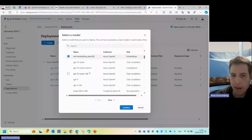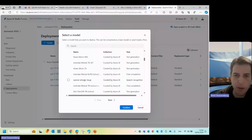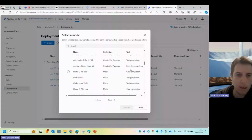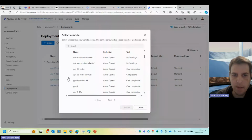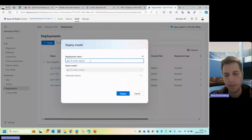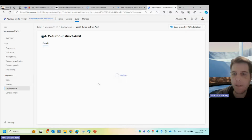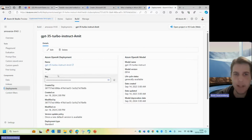We can also use Mistral, Falcon, Whisper if we want speech recognition, and Llama 2 from Facebook. We can use the smaller one, we can deploy the bigger one. But again, the deployment is super easy. We click next, and then deploy. Let's just see one example of Turbo Instruct. Let's confirm. Let's give it a name, Amit. I can give it any name that I want. I click on the deploy part, and in 2 seconds, I have it deployed with my key and endpoint ready.